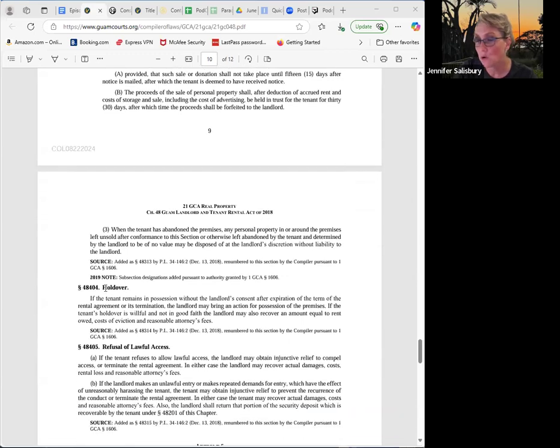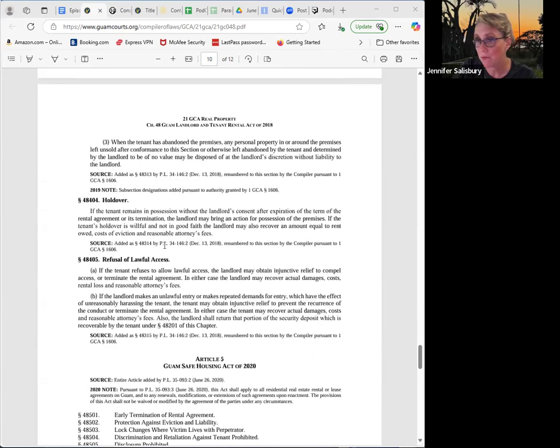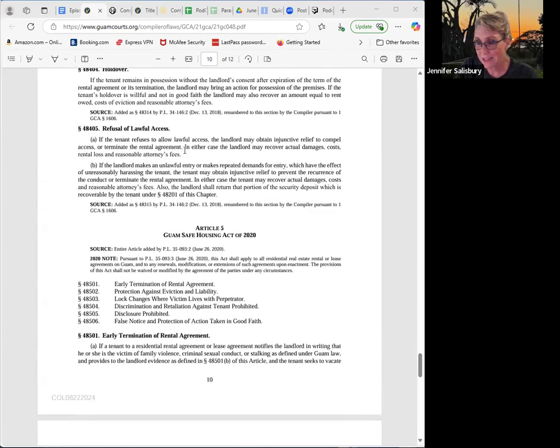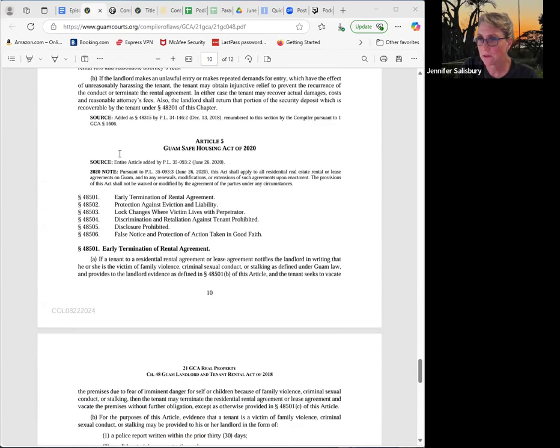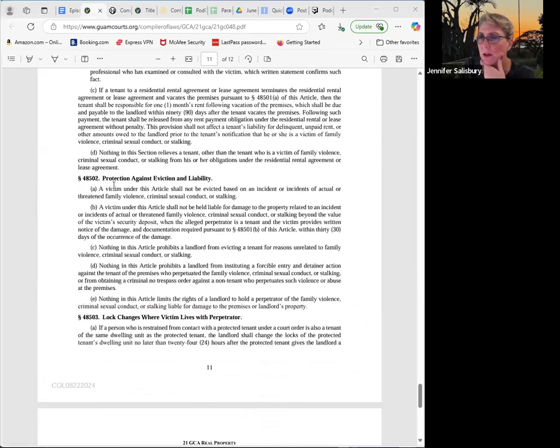It talks about what happens if there's a holdover, meaning the tenant doesn't leave. It's an abrupt end to a fixed lease. Yeah, they've got to pay rent, and then obviously it's got to be eviction and then reasonable attorney's fees. Refusal of lawful access. This is if the tenant is refusing the landlord entry. Early termination of a rental agreement, protection against eviction and liability.